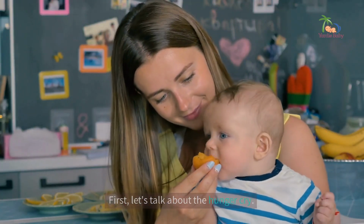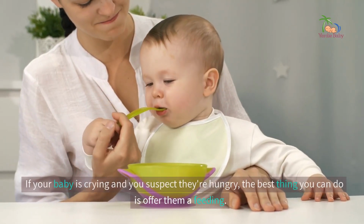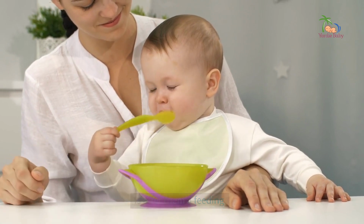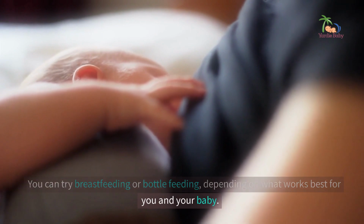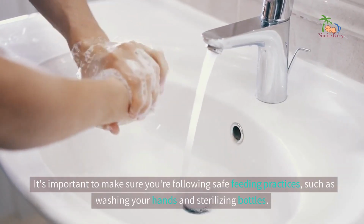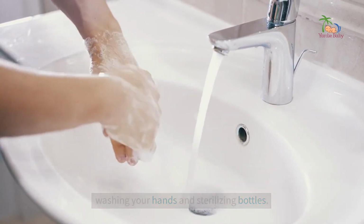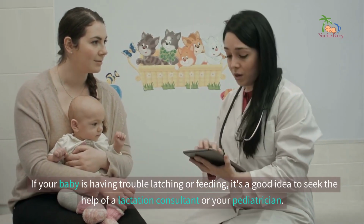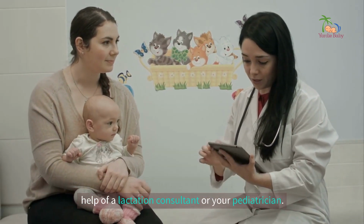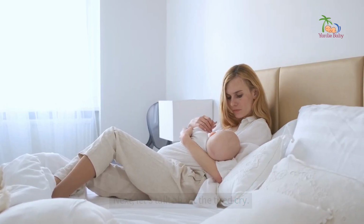First, let's talk about the hunger cry. If your baby is crying and you suspect they're hungry, the best thing you can do is offer them a feeding. You can try breastfeeding or bottle feeding, depending on what works best for you and your baby. It's important to make sure you're following safe feeding practices, such as washing your hands and sterilizing bottles. If your baby is having trouble latching or feeding, it's a good idea to seek the help of a lactation consultant or your pediatrician.